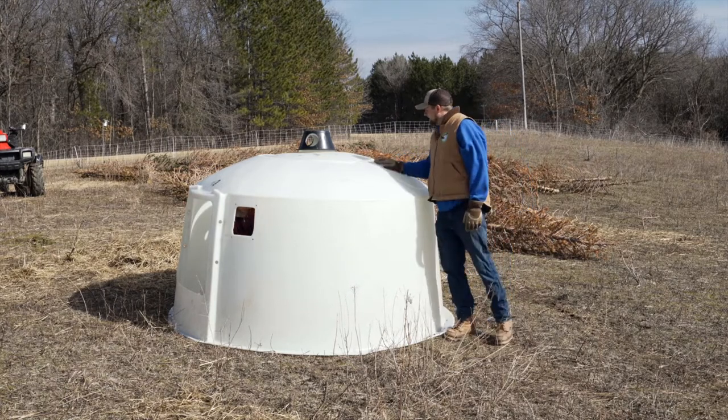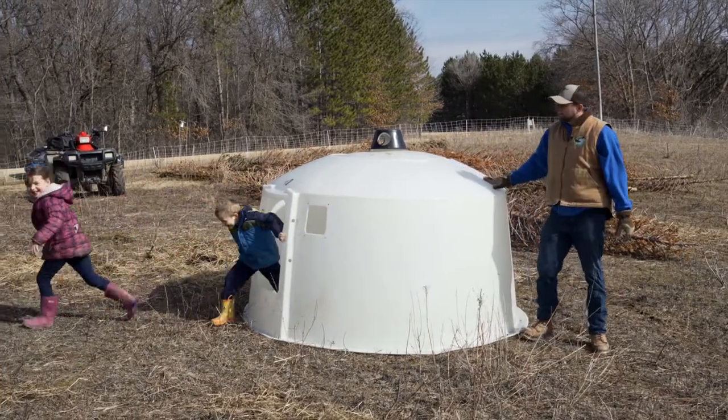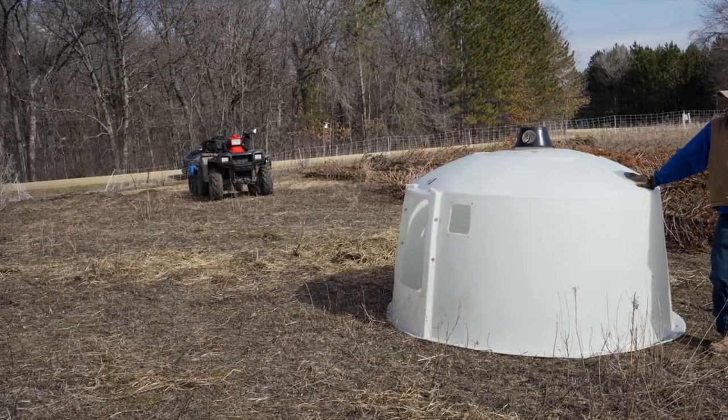And I think I heard a couple goats in here. I don't know if they're still in here or not. Oh, looks like a couple that missed the herd there.